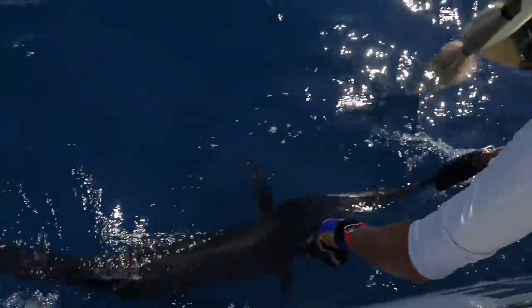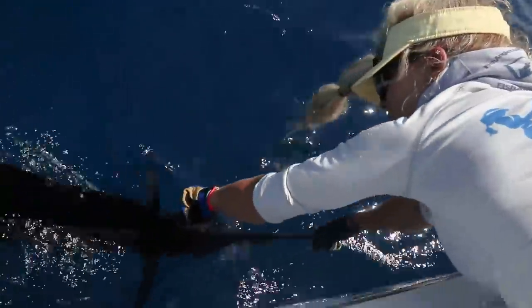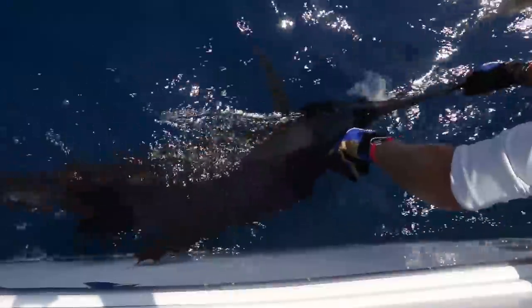And this would be a smaller size Atlantic sailfish, honestly. This is probably close to keeper, but a lot of people, we don't eat these fish. It's strictly a sportsman catch and release fish and a lot of awesome sailfish tournaments in the wintertime. So this is a beautiful resident summertime sailfish. Look how pretty she is.